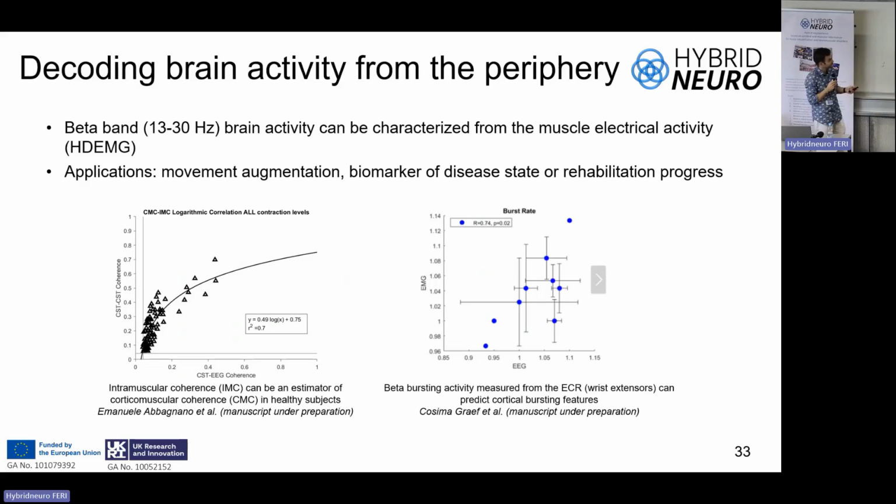We have many units, and we wanted to see how the beta band behaves when it's estimated through the CST compared to the raw EMG. When you compute the CST and the EEG, this is the corticomuscular coherence, and we plot at the same time the intramuscular coherence. For this, you divide your whole motor neuron pool into two groups, pick a random permutation of units, compute the coherence, and average it, giving an estimate of the intramuscular coherence.